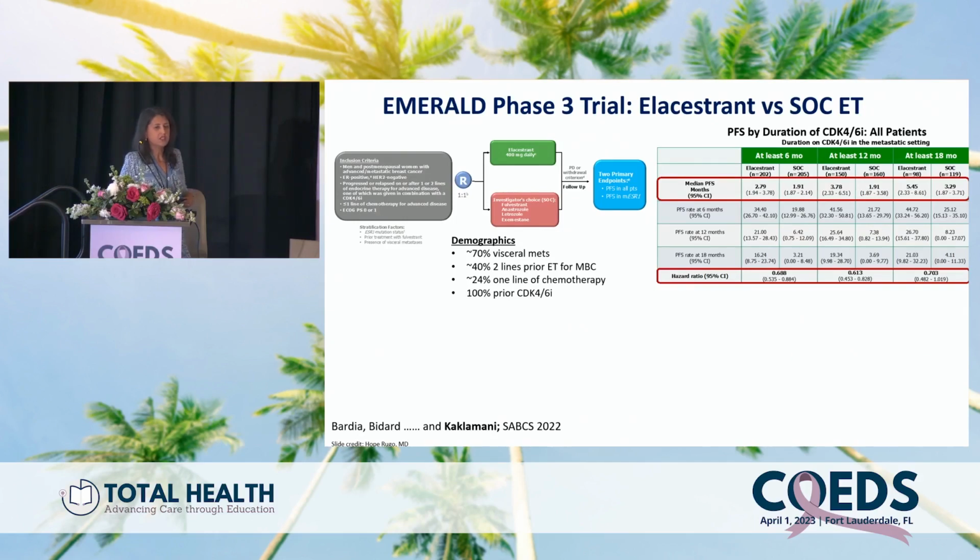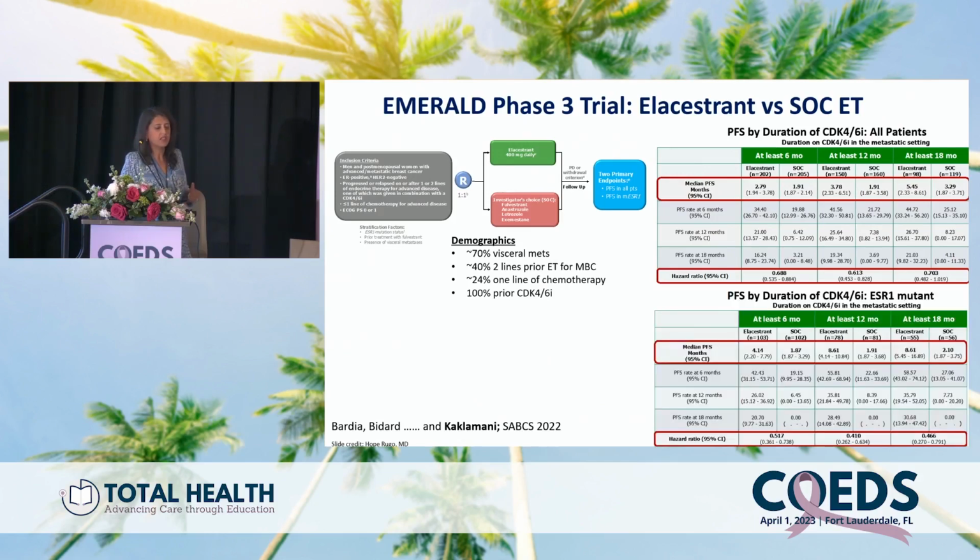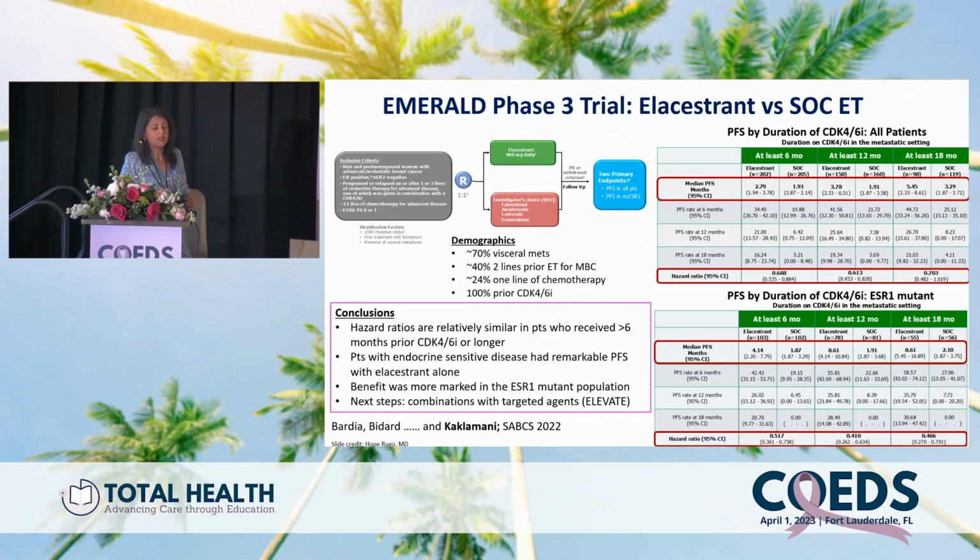And then last year at San Antonio, we saw an analysis that I think was really informative to help us understand how we can use this in clinic, because they broke down the PFS by duration of prior CDK4/6 inhibitor use. And it's kind of a surrogate for endocrine sensitivity. So it's very intuitive, but it was nice to see this analysis done. And what we saw in all patients, as well as those who had an ESR1 mutation, was that the hazard ratios were relatively similar in those who had received at least 6 months of a CDK inhibitor.